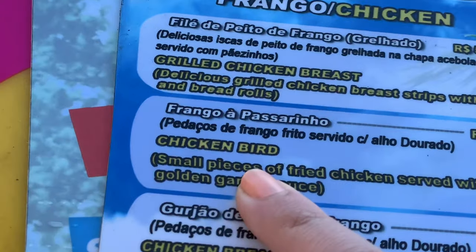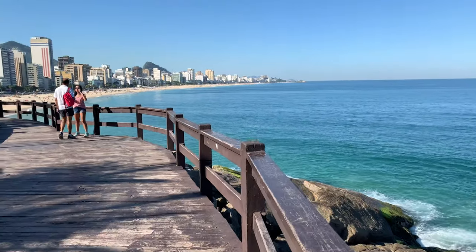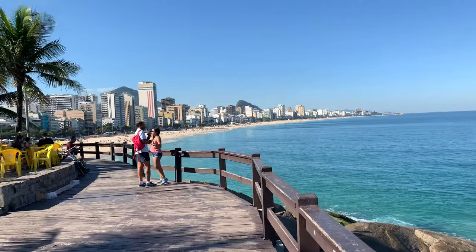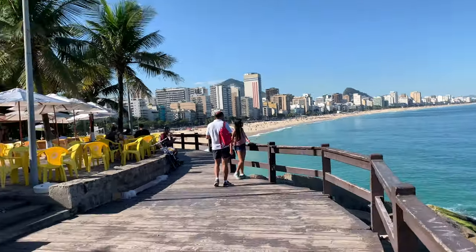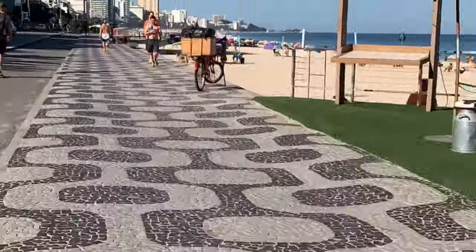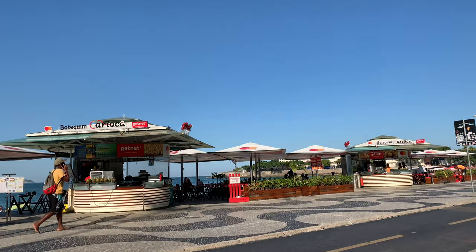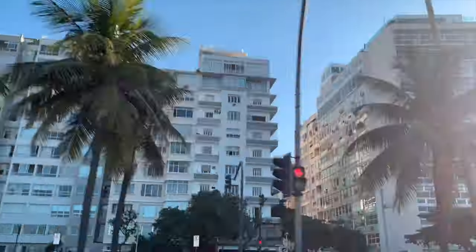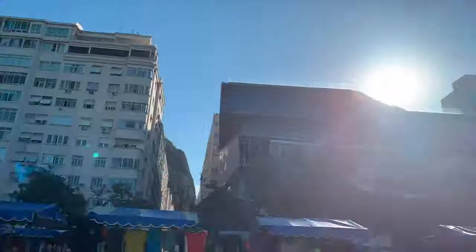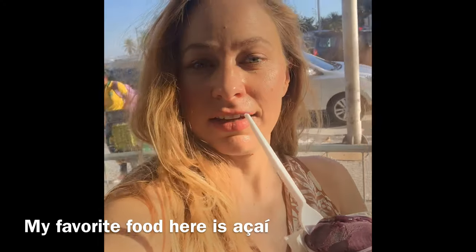We have chicken breast, and look at how much chicken came out. So much chicken. This is so cool. We're overlooking Leblon, and this is Ipanema right here. We're eating at this cool cafe. Açaí. Minha comida favorita aqui é açaí.